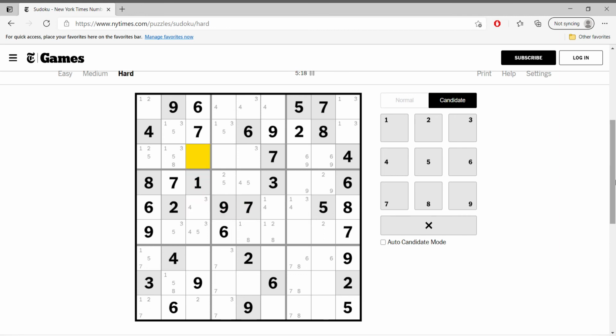Okay. This cell right here can be 2, can be 3, can be 5, and it can be 8, right? Actually, 8 is flat here, so 8 can only be like this, okay. Alright. Just checking this cell, this can be 1, 4, 5, 8. That's too many options. Don't like that.